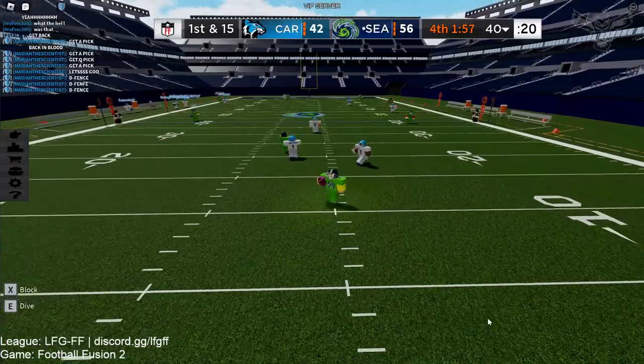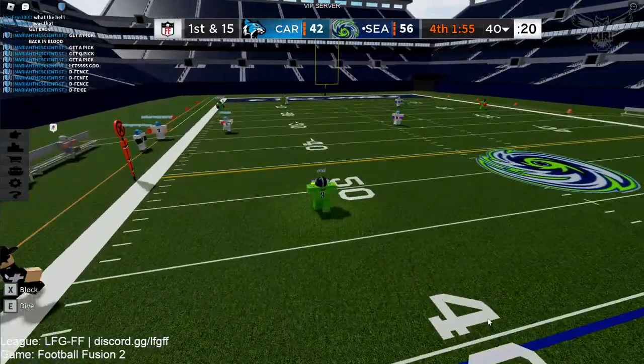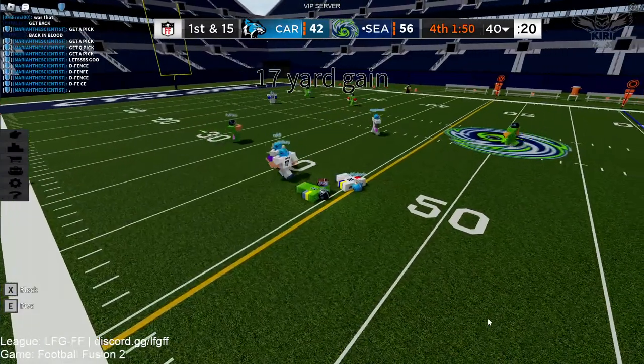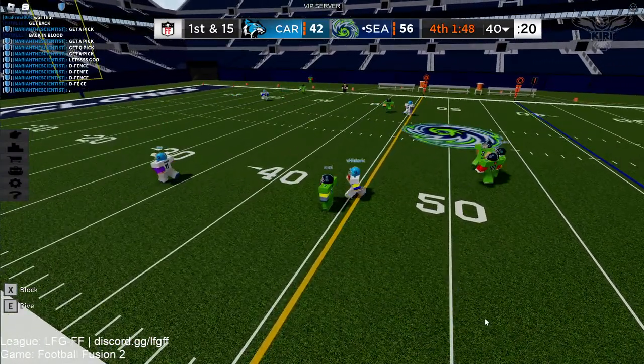Still lots of time left, considering how intense this gameplay has been. Here comes Ozzy, who gets the first down. Looking to still keep going. There's a stop, 17-yard gain.